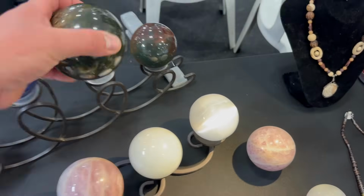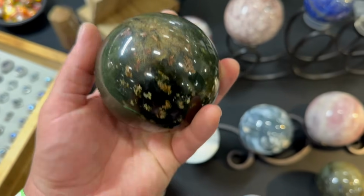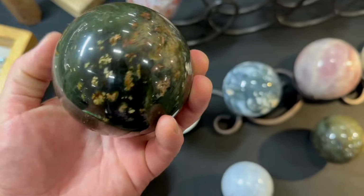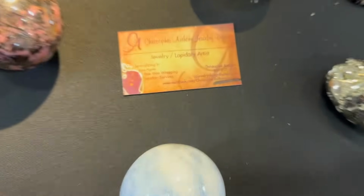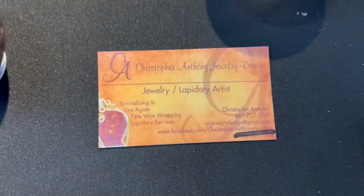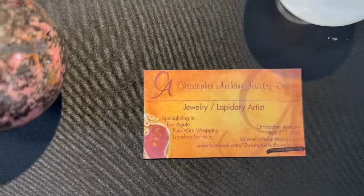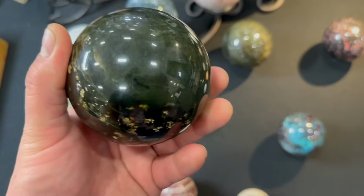Our buddy Chris Anthony got a sweet haul of this amazing flower nephrite and had it sphered. That's the goods. He's the gentleman I got the Aztec lace from. This material is wicked. It is, and you can't get it anymore.